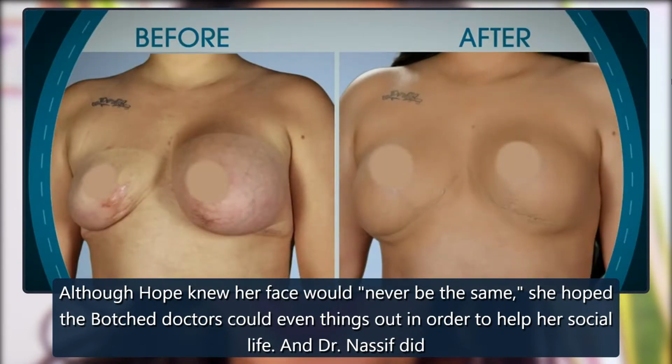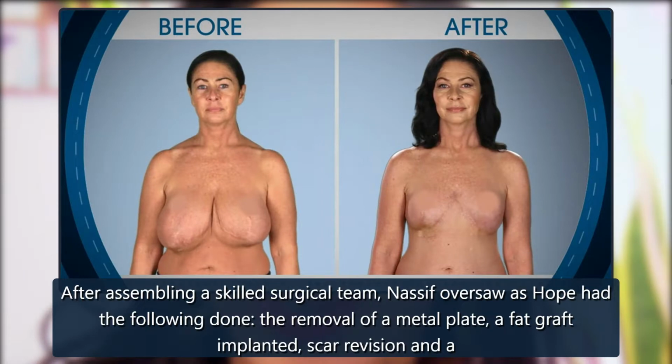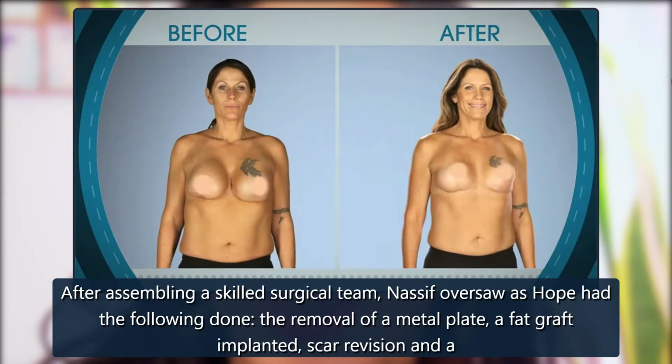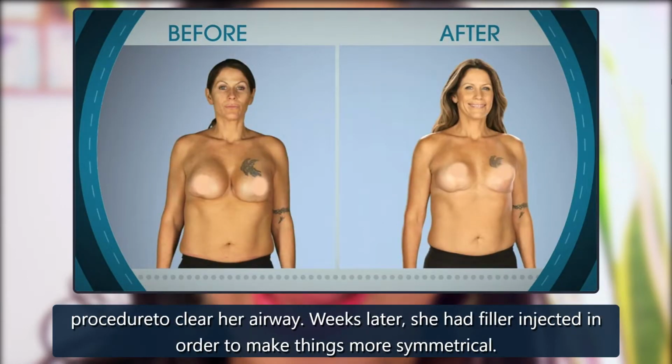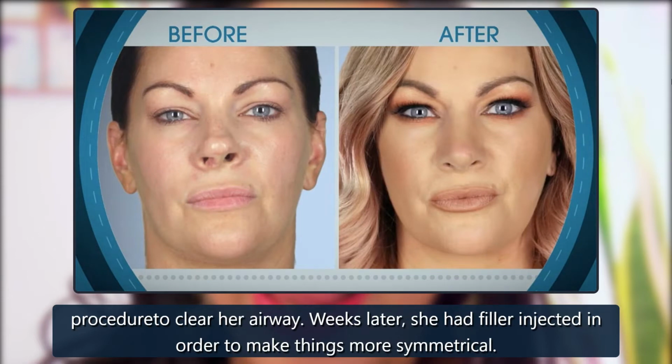And Dr. Nassif did just that. After assembling a skilled surgical team, Nassif oversaw as Hope had the following done: the removal of a metal plate, a fat graft implanted, scar revision and a procedure to clear her airway. Weeks later, she had filler injected in order to make things more symmetrical.